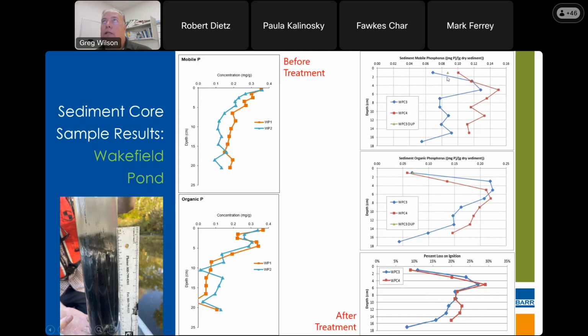And really what you see is that the new layer, which is actually lower, probably had no more than 2 centimeters, more like about a centimeter of sediment of the lime slurry that would have covered the surface when these samples were collected. But we've got much lower levels of both mobile phosphorus and sediment organic phosphorus in those samples that we collected post-treatment.